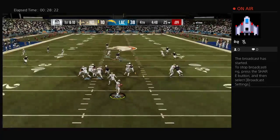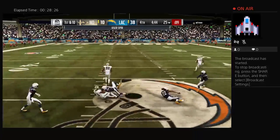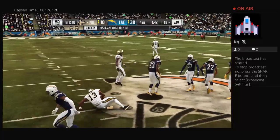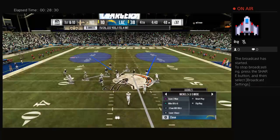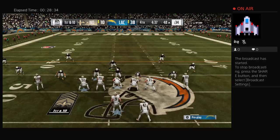They go play action here on first down. Oh, look at Thomas wide open. And he'll be taken down, but not before they work it across midfield. A very solid gain of 27.